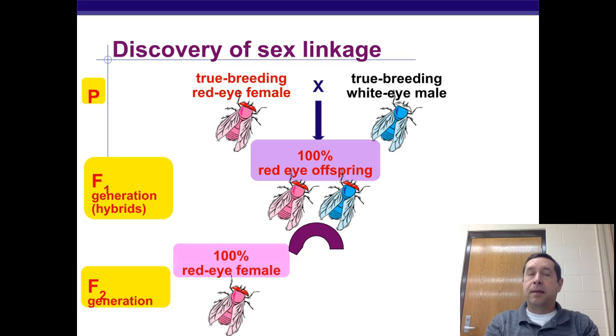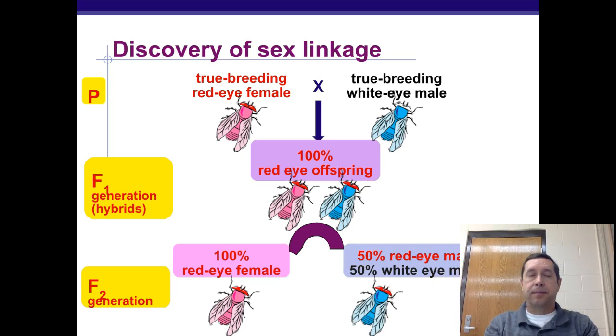But when we did the F1 crosses to produce the F2 generation, this is where things got interesting. All the females, red eyes. But in the males, 50% had red eyes and 50% had white eyes. But there were no white-eyed females at all in the F2 generation. So something clearly different was going on here.